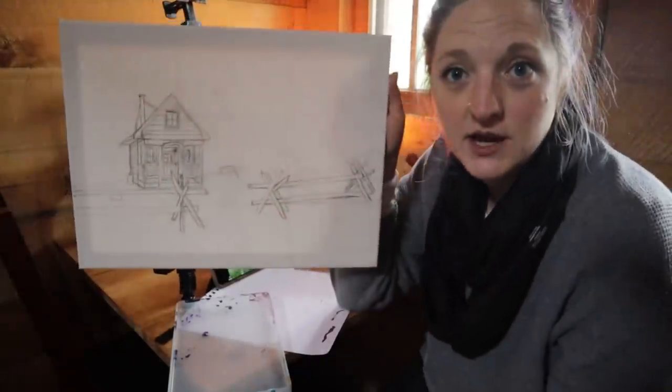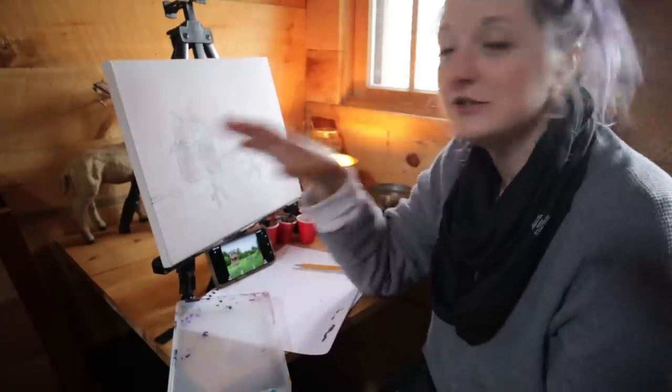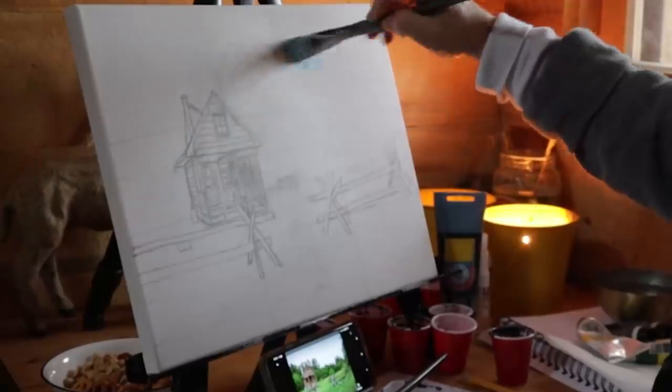This is the sketch now, so we're good. I can officially start painting, but I did just want to talk about that because I thought it was kind of important for anyone who might struggle with that.